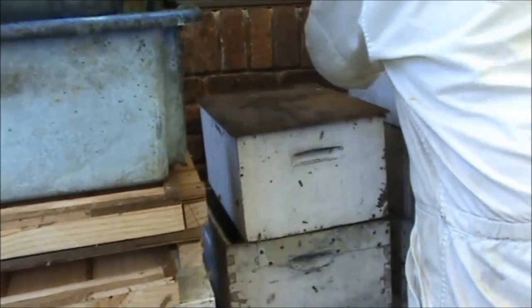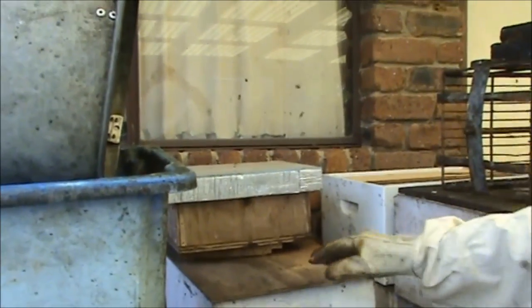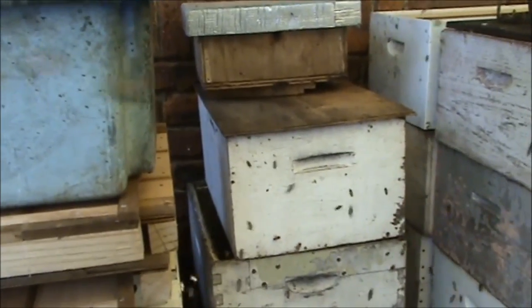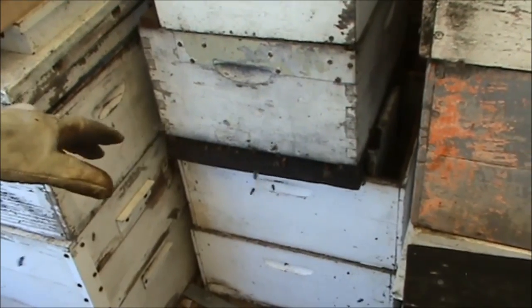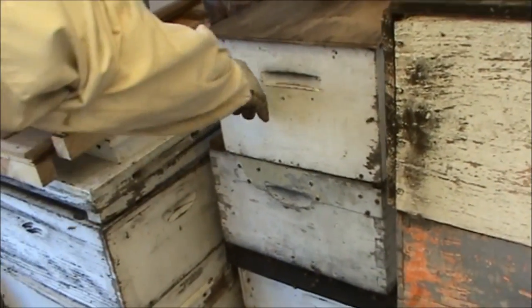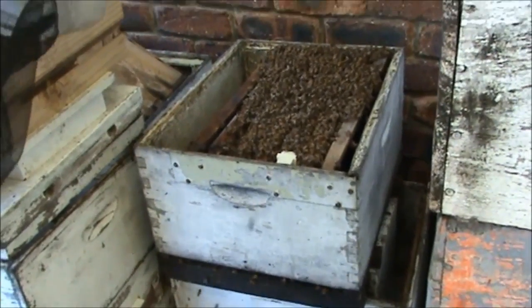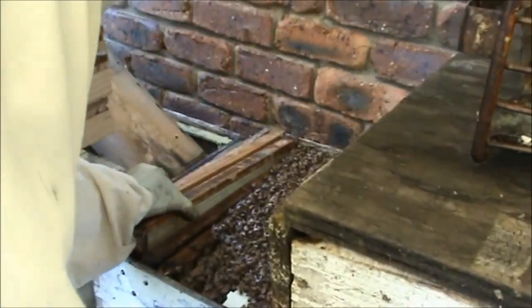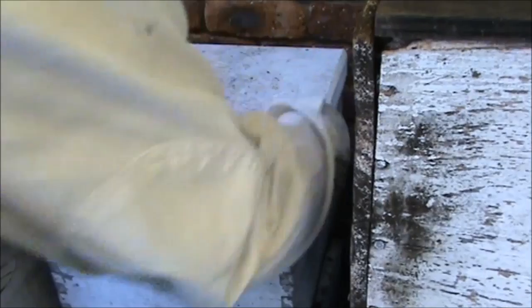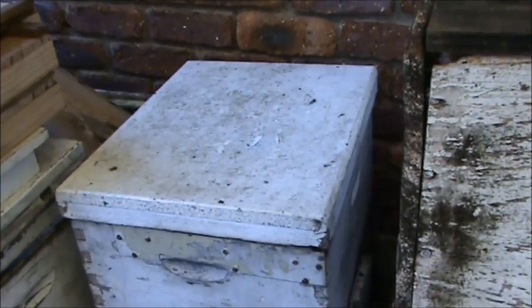Now, this has got to go back. So that's that. We'll come back and have another look this afternoon. You can see here they're working the box beautifully. I'm just going to take this box away. So I'm going to put 2 more frames in there. We'll come back in a couple of days and see if we can find the queen.